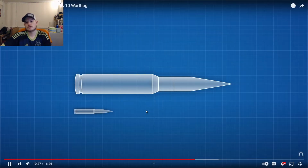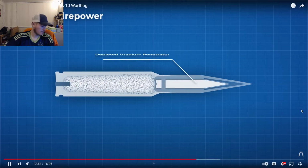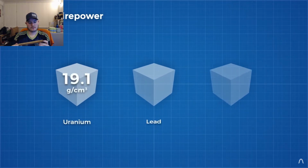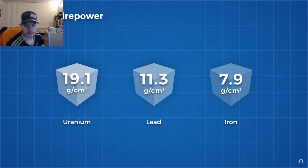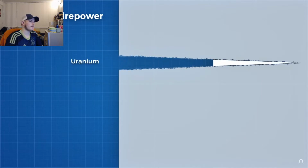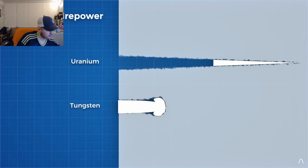It's insane. The rounds are truly massive at 30mm, and sprinkled throughout these rounds are rounds made of aluminium with a depleted uranium core. Uranium is insanely dense at 19.1 grams per centimeter cubed. Lead, in comparison, is 11.3 grams per centimeter cubed, and iron is 7.9. This density gives the round more kinetic energy for armor piercing. The depleted uranium also ablates material in a way that self-sharpens the projectile, while tungsten, which is slightly denser than uranium, tends to mushroom out and dulls itself upon impact.